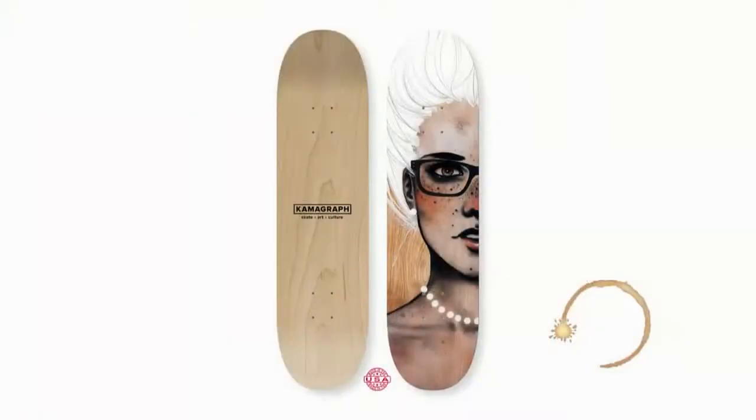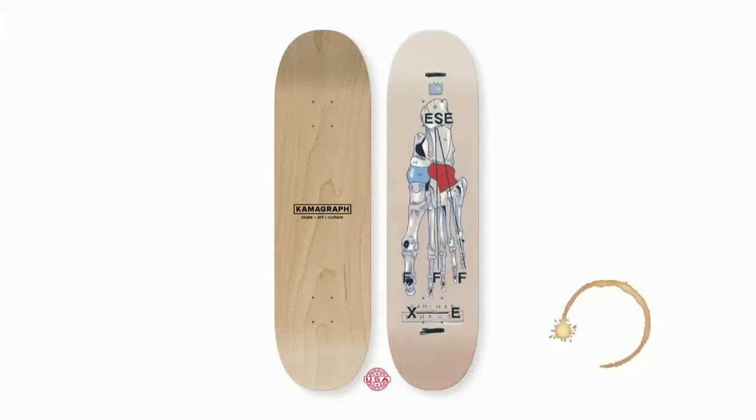I dig it. So, how do you get the work on there? These aren't painted on. Some of them are, right? Some of them are limited editions, and they're collector's editions. So you can only buy 5 of these hand-painted decks by these artists. But these are done by a distribution company, so we do a lot of digital transfer onto the decks. We sell these decks at camagraph.com for $65. You can skate on them and scratch them up, or you can hang them and use them as art.